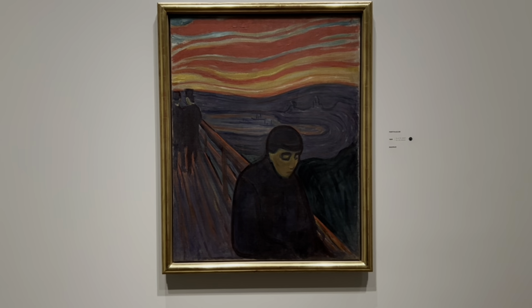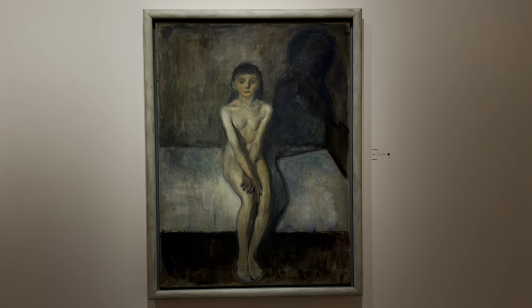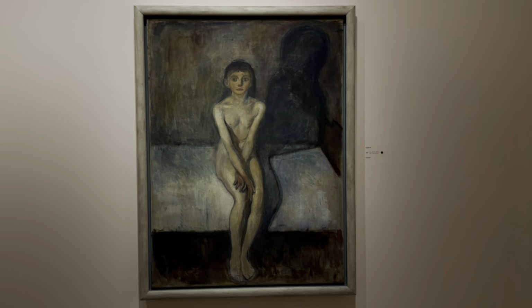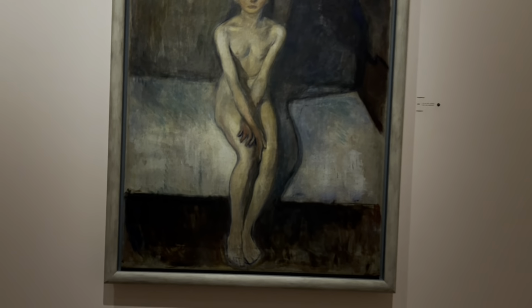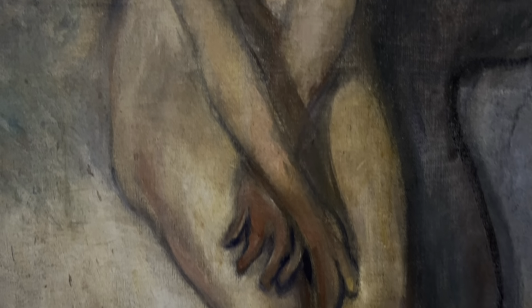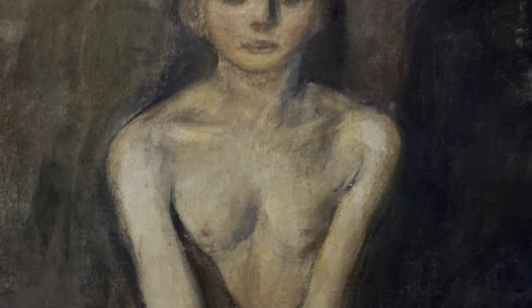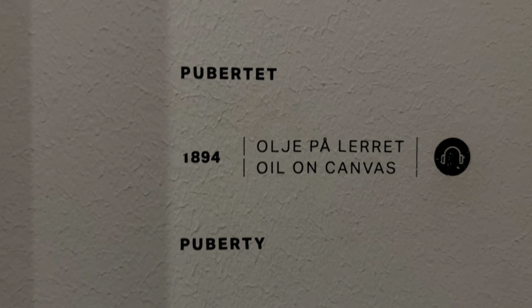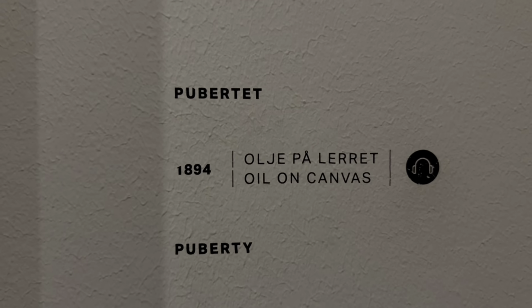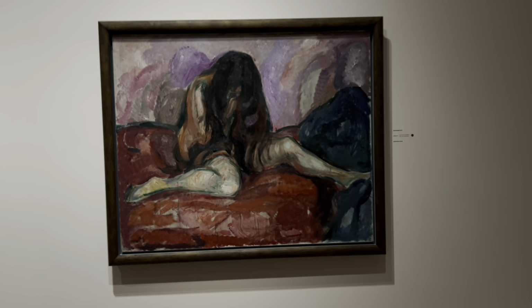Fortvivelse. Also, one of the most famous ones is called Puberty. Actually, quite a nice painting from the time where he liked to do the work, and it shows in a way. There's more texture, more paint, and he actually tried to, yeah, quite nice. It's painted 1894, so it's kind of when he was younger. And as I say, his production was better then. So I think this was nice, actually. One of the better ones.